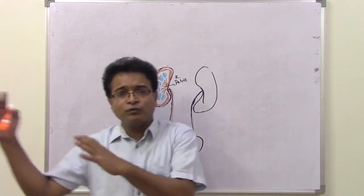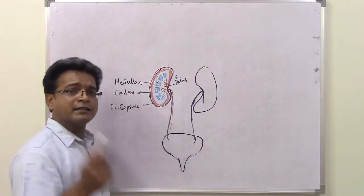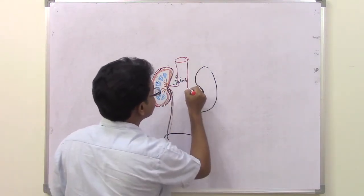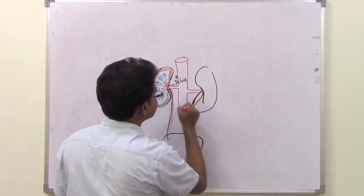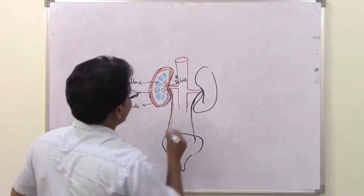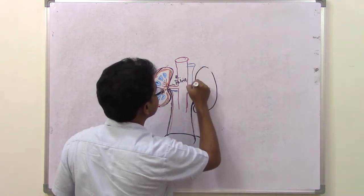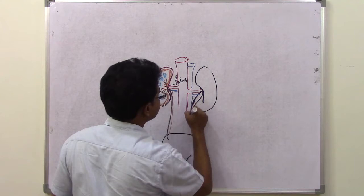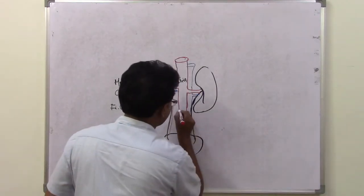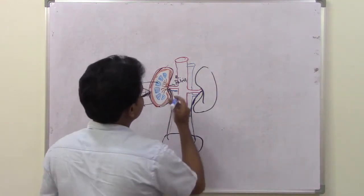Now to filter, the blood should come to the kidney. Blood is coming through what? Artery or vein? It is coming through an artery. So there is a renal artery that is coming in and supplying blood to the kidney, and another blood vessel that is taking blood from the kidney. That is the renal vein. So blood is coming through the renal artery and is collected by the renal vein. So blood is coming and going.